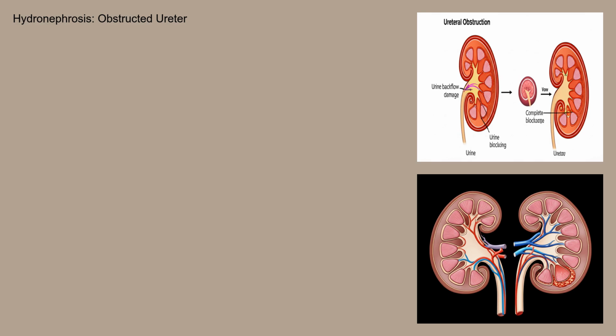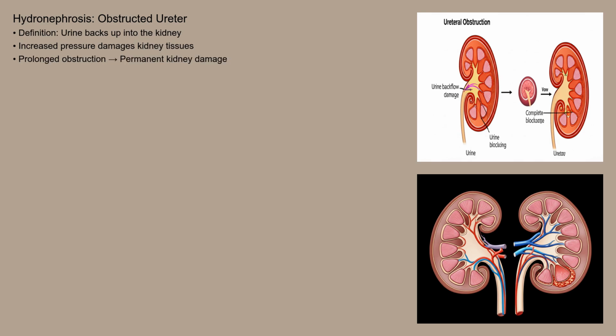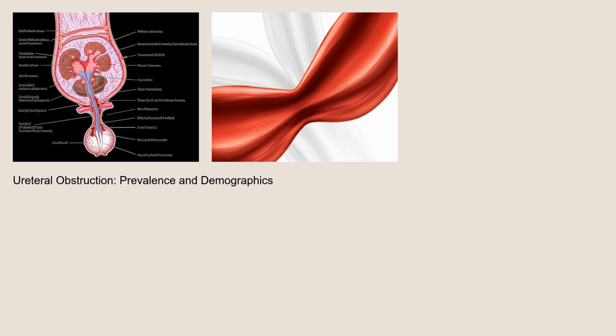When a ureter becomes obstructed, urine backs up into the kidney, a condition called hydronephrosis. This increased pressure can damage the delicate tissues of the kidney. If the obstruction is prolonged, it can lead to permanent kidney damage, including scarring and loss of kidney function. The severity of the damage depends on the degree and duration of the obstruction, as well as whether it affects one or both kidneys. Complete obstruction can lead to rapid kidney damage, while partial obstruction may cause more gradual, but still significant, problems.